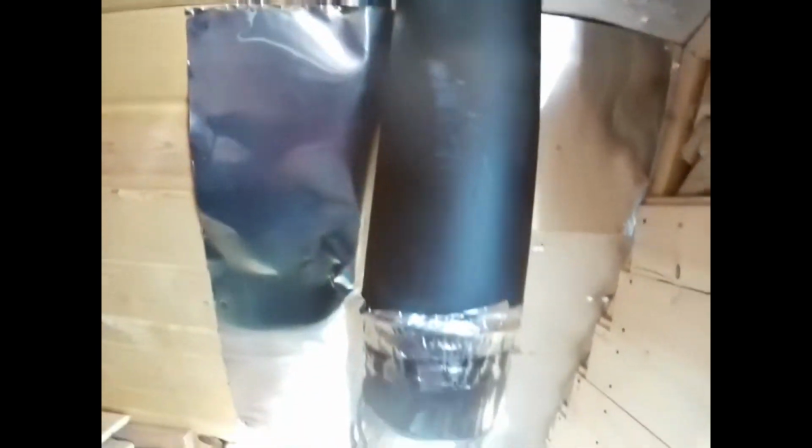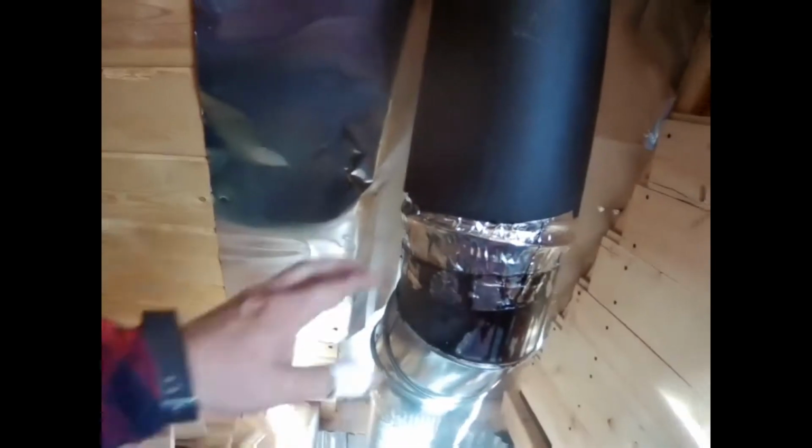So I want to wrap all this down to probably right here with metal, and then I want to put a little thing of wood around all this so no kids can touch it. And I think I have enough metal to do so. So I'm going to rip it apart, see if this is too big, which is looking like it.